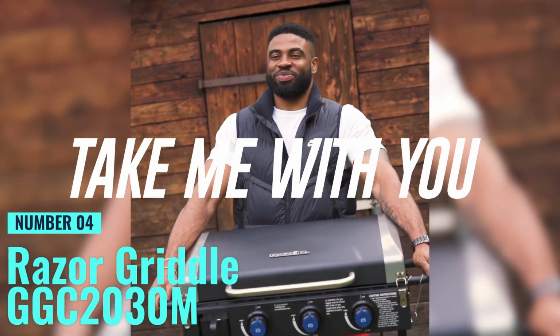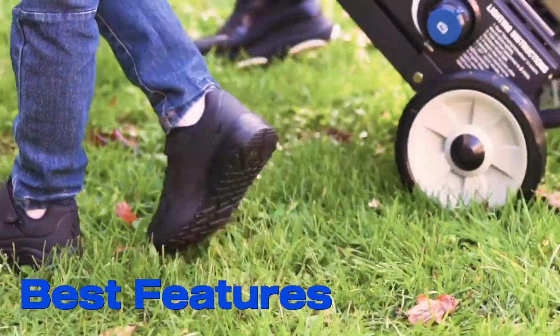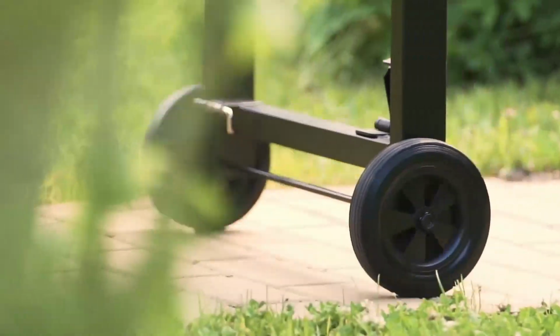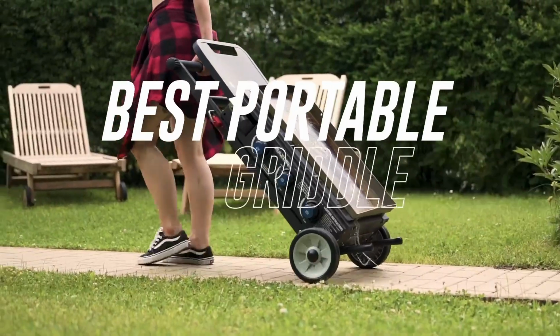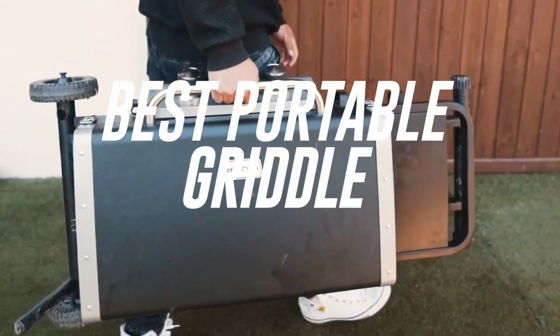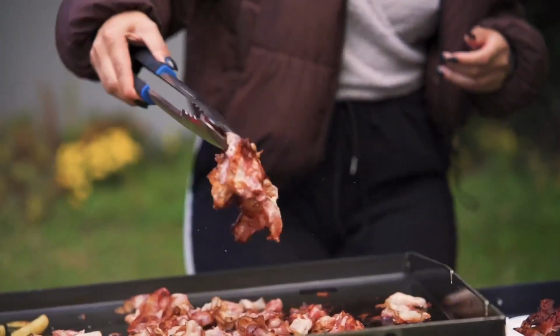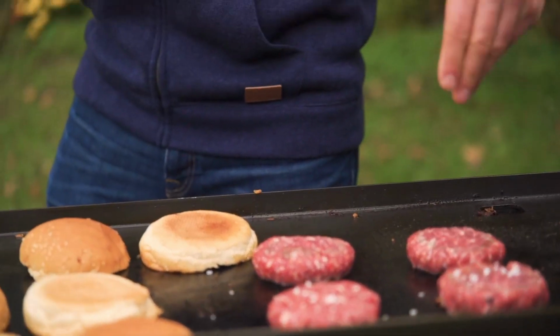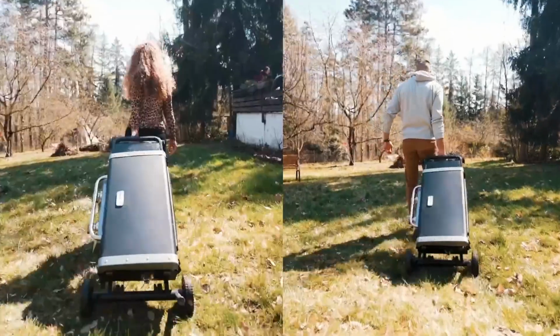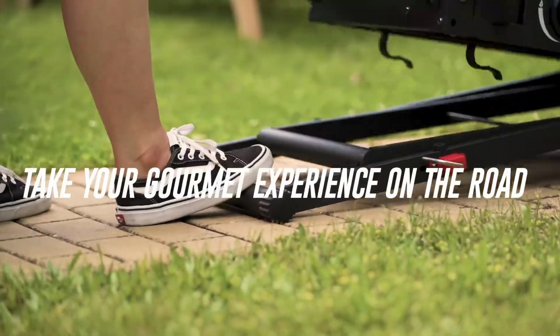Number 4. Razor Griddle GGC2030M. Looking for the best features? Then consider this one. This portable griddle is perfect for your BBQ cookouts with friends and family. With its adjustable 25-inch griddle and dual burners, you'll have everything you need to whip up delicious meals all summer long. Plus, it's super easy to move around thanks to its maneuverable wheels, making it a breeze to navigate across different terrains in your backyard.